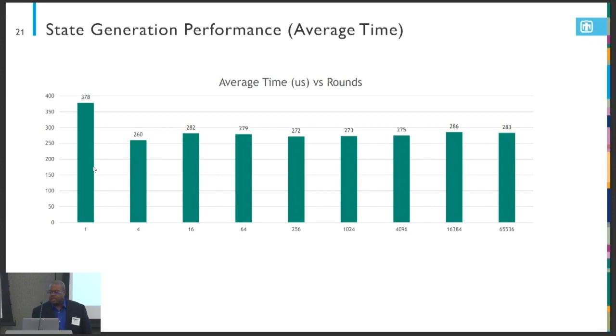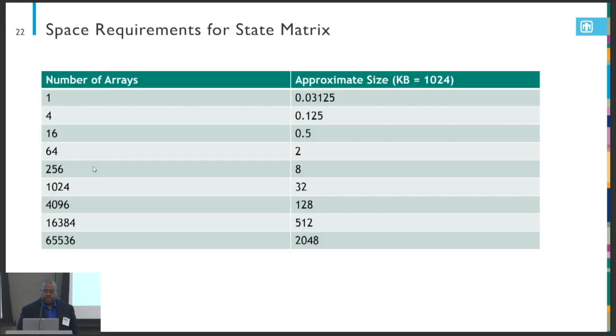Looking at the same processor, if you want to generate 65,000 columns, it takes around 283 microseconds. For those of you who are familiar with the 1553 bus, you know that every bit is 1 microsecond. So this is not something that you probably would want to do on the fly. It's something you actually want to generate ahead of time. There are ways you could potentially generate on the fly, but our recommendation is to generate it ahead of time for your particular system.